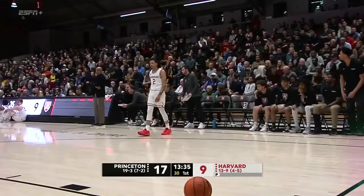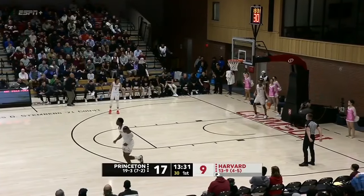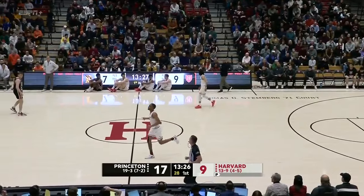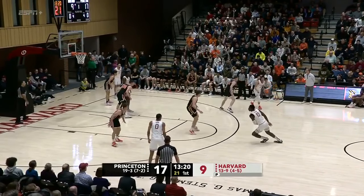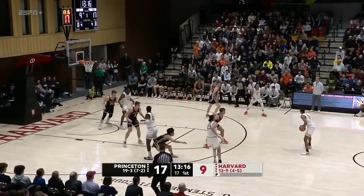There's nobody inbounding the ball yet for the Crimson. And time coming off the clock. But Caden Pierce coming out hot with 9 points on 3 threes. And the Tigers lead it by 8. You need to be decisive in what you do off ball screens because Princeton has guys that can stop and pop, hit from distance. Saw it against Cornell. Princeton has the same makeup as well.